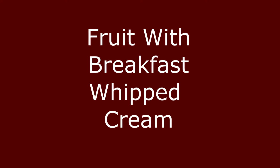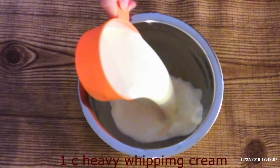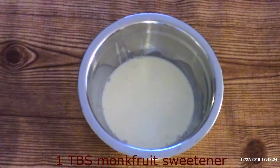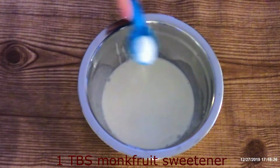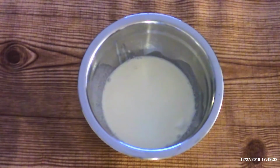Next, we have fruit with breakfast whipped cream. So for breakfast whipped cream, place 1 cup of heavy whipping cream in a small bowl. Add up to 1 tablespoon of monk fruit sweetener or granulated sweetener of your choice. This is optional. If you don't want any sweetness at all in it, you don't have to put any sweetener.